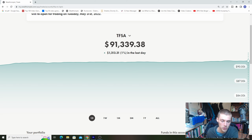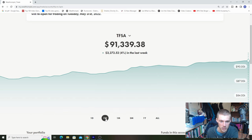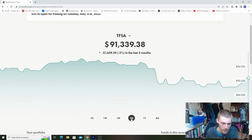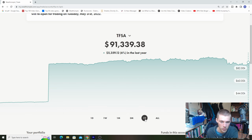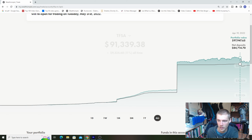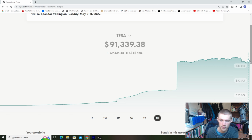When the market closed last Friday, we're currently up 1% inside the portfolio, which is $1,300. It's a bit of a rebound over the past week. The portfolio is up 4%. So we've seen a bit of an increase over the past little while. The past month, the portfolio is more or less sitting at 0 or 1% or so. The past 3 months, we're still down from the big dip. And our 1 year return is 6%, and our all-time return inside the TFSA is 11%. And we've seen a bit of a dip here towards the end of April, but we are seeing a bit of a recovery happening inside the TFSA since then.